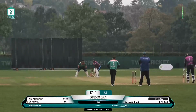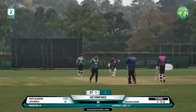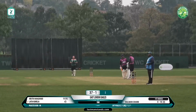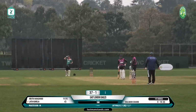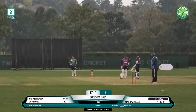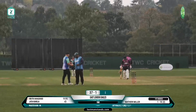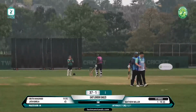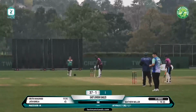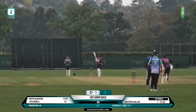Can they take some momentum into the next over here, the Barbars? And that's a superb over. Just 2 runs coming from it. So 37 from 5 overs. Evenly poised yet. Looking at the wicket and looking at the ground, I would say 160 is about par here, I would think. Runs on the board in a knockout game is always useful.